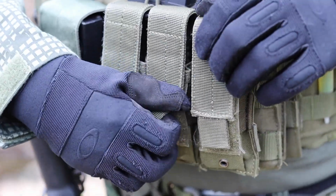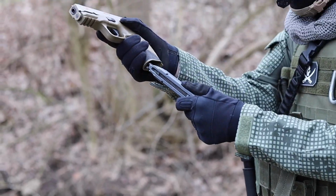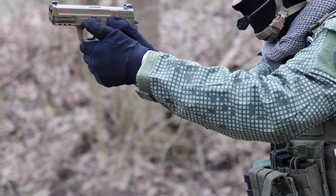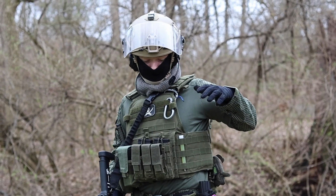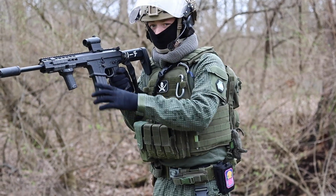So I added this pistol mag panel to carry sidearm magazines and pistol style speed loaders in case I need to refill on the field. And notice, I keep all of my fast stuff on my left side, which is closest to my support hand, which I use to reload.